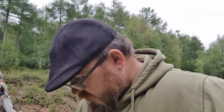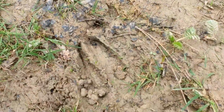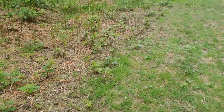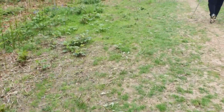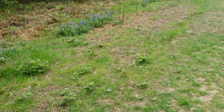So we're part of the way round. We've seen deer poo, we've seen birds, horse tracks. That's deer. Pig toes. Deer marks. That's soft. I didn't squash it. There's deer marks. So we've seen fresh deer poo and deer marks, so we're not far behind it. But there's also a lot of horse tracks and dog prints. See that horse?